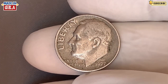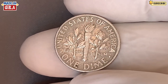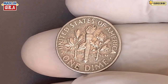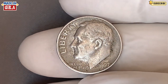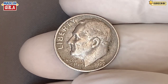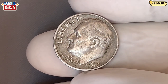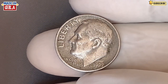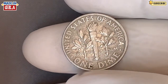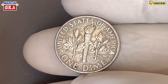But it's not just about having a clean, shiny dime. What makes the 1977 Roosevelt silver dime truly valuable are the special features that it may possess. One such feature is the presence of minting errors. Minting errors are mistakes that occur during the production process, resulting in coins that are unlike the standard issue. These errors can include things like off-center strikes, double strikes, or missing details.